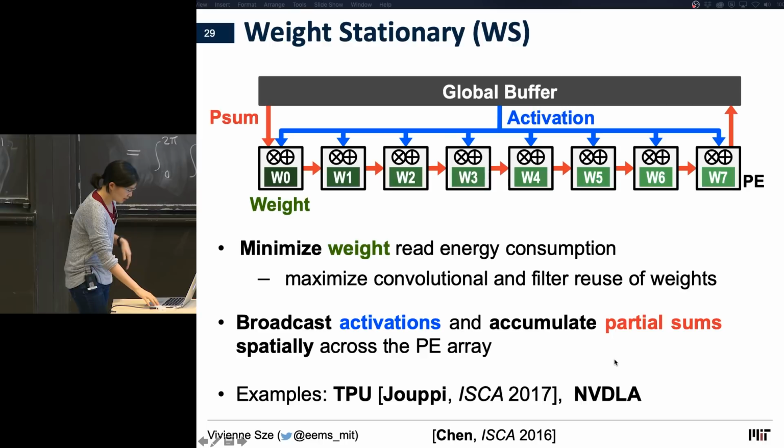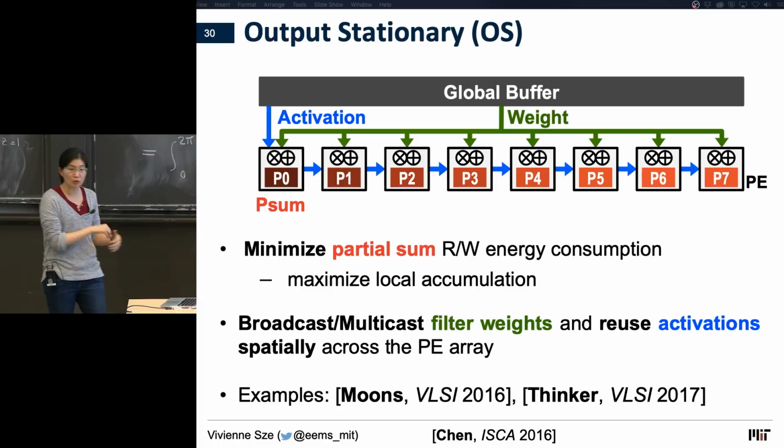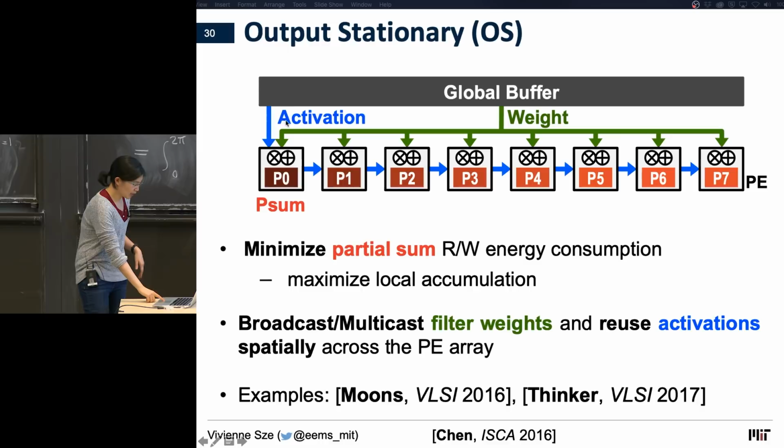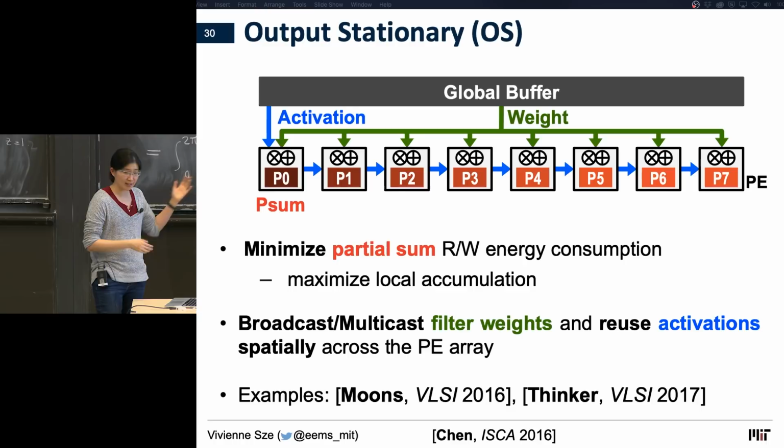Another approach people take is to say, the weight, I only ever have to read. But the partial sums, I have to read and write. Because the partial sum, I'm going to read, accumulate, update, and then write back to the memory. So there are two memory accesses for that partial sum data type. So maybe I should put that partial sum locally into that small memory itself. This is what we call output stationary, because the accumulation of the output is going to be local within that one processing element. That's not going to move. The trade-off, of course, is that the activations and the weights now have to move through the network. There are various works, for example some work from KU Leuven and some work from the Chinese Academy of Sciences, that have been using this approach.